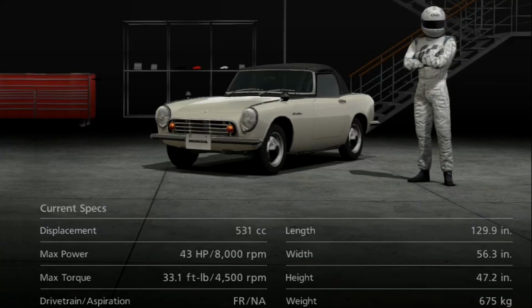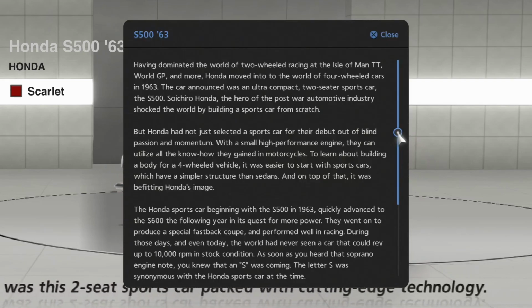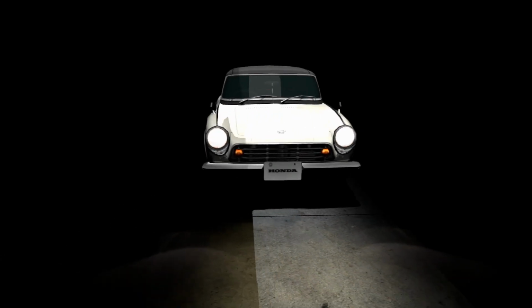This is a Honda S500. You know, they only officially made this car for 1 year, but reports state that they were handing them out before the official release date and no one really knows how many were actually made. It's estimated they made around 500. Pretty interesting, but that follows on from our lack of info from the Mazda 360.